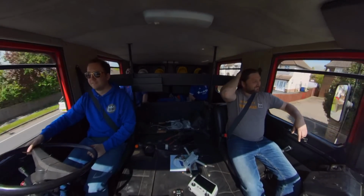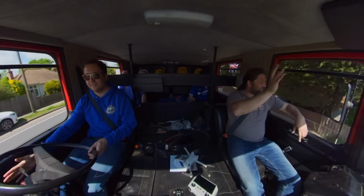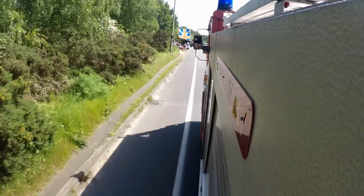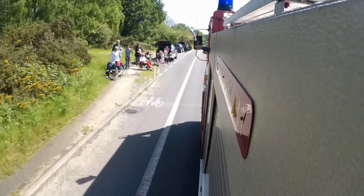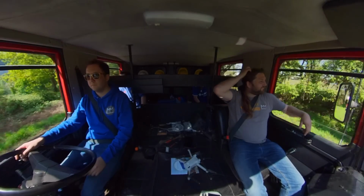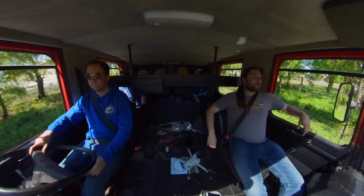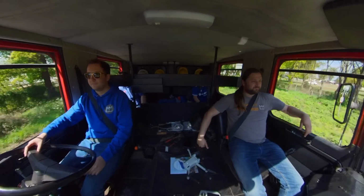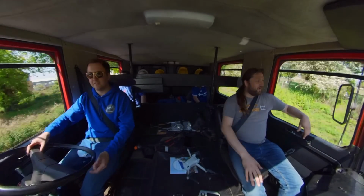It's so good. There's so many people. Life should be more like this, just sitting back and waving at people. That's brilliant. It's moments like this that make me so proud to be part of the heritage vehicle movement. No one's ever miserable, are they? No, it's not.